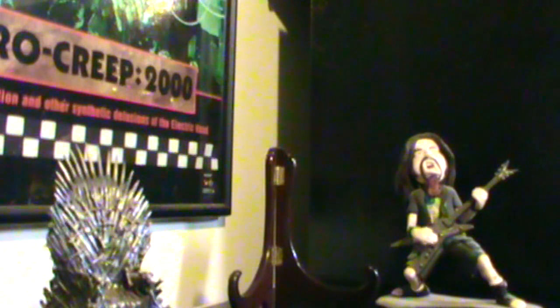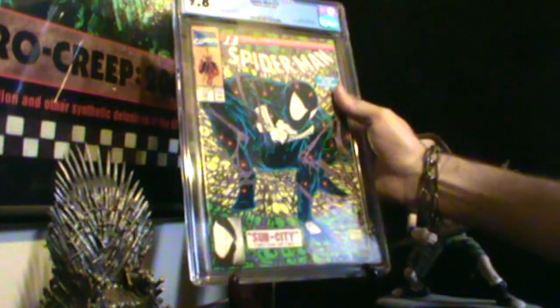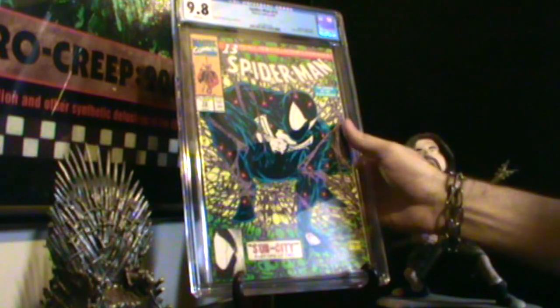Cool. So back to some Spider-Man. Spider-Man number 13. I like this one. It has his black costume. It's a McFarlane cover. He did a bunch of these though. There's a silver, a gold, a platinum. There's a UPC. I mean, they got a bunch, but I really like the black costume on this one. Really cool mag. 9.8, white pages. Super happy with that.